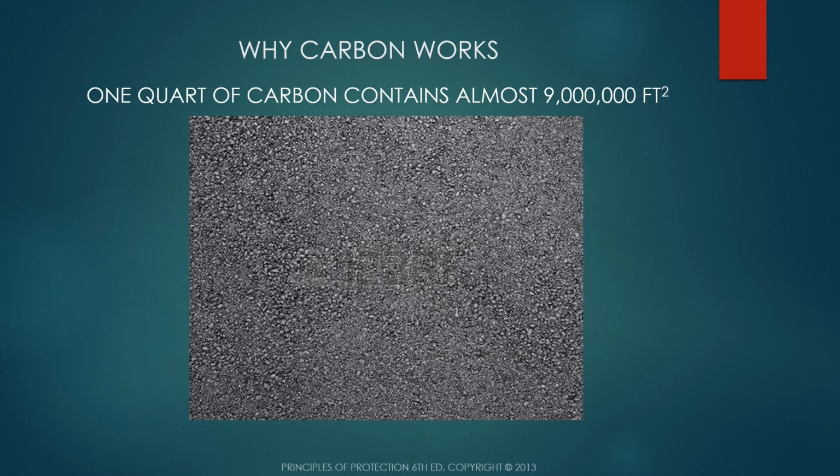And here's what makes it work as far as quantity. 1 quart of carbon contains almost 9 million square feet of surface area, and that's what makes it work. That plus the affinity for certain gases. TEDA carbon has an affinity for the chemical warfare agents.